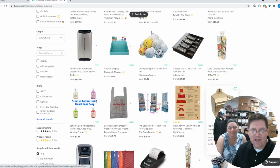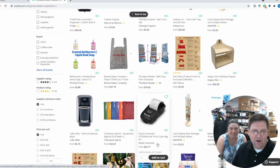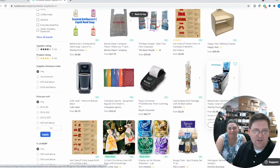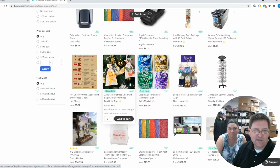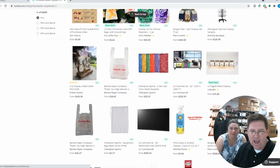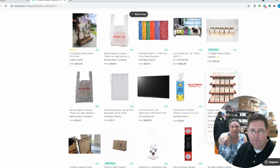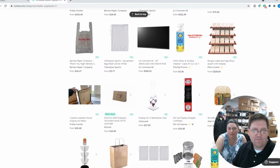Here's a little display. Is that a receipt printer down there? Go down a little bit more. Of course it is. It's a thermal cash register receipt printer. So it's not bad too if you need some of these different things, little baggies, drawstring baggies. So displays. Yep. If you get creative. There's a U-Gear display. Boom. We buy the U-Gears. We do. We don't have the display, but yep.